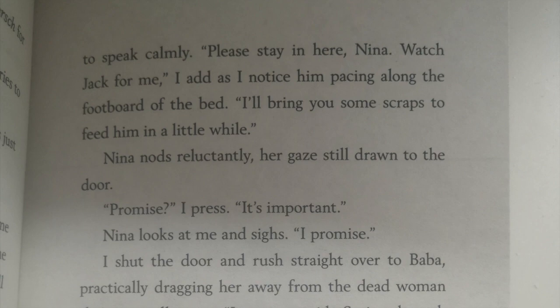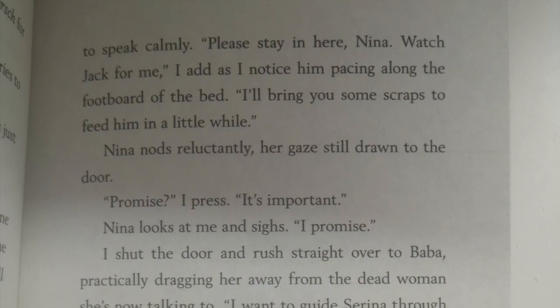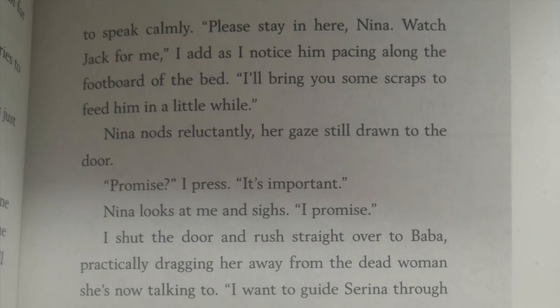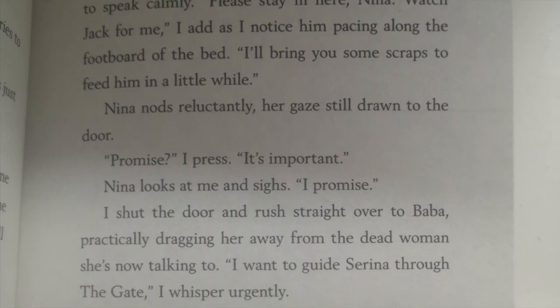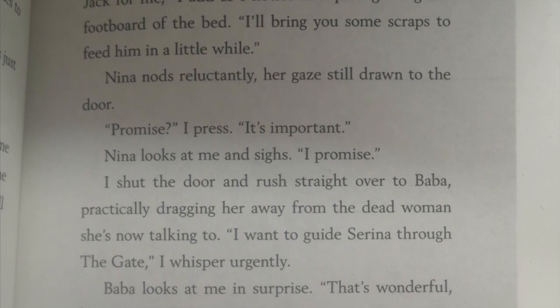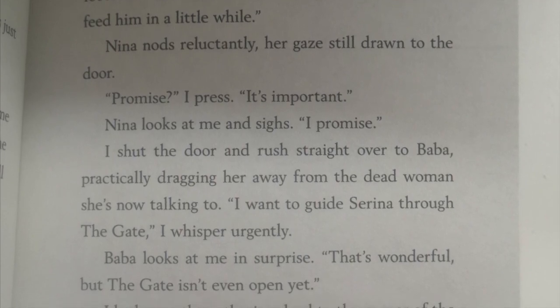"Please stay in here, Nina. Watch Jack for me," I add as I notice him pacing along the footboard of the bed. "I'll bring you some scraps to feed him in a little while." Nina nods reluctantly, her gaze still drawn to the door. "Promise," I press. "It's important." Nina looks at me and sighs. "I promise." I shut the door and rush straight over to Baba, practically dragging her away from the dead woman she's now talking to.